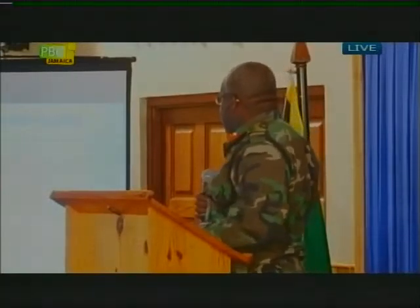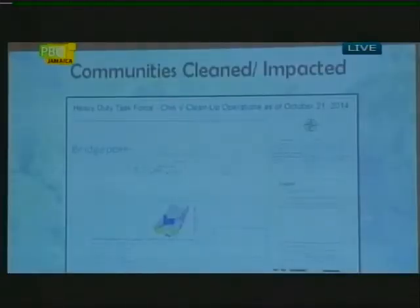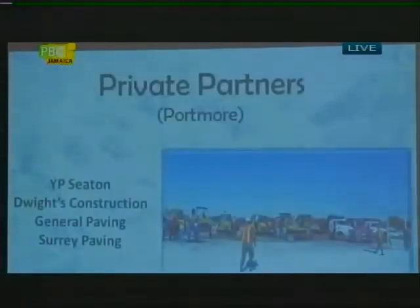Communities that have been impacted and cleaned over in Portmore, 27 communities, and you'll see them flashing on the screen, and a number of others in Western Jamaica and in the Kingston and metropolitan region. We did some work over in Portmore, and I must commend the local authority there, led by the acting mayor, Mr. Leon Thomas, in Portmore.